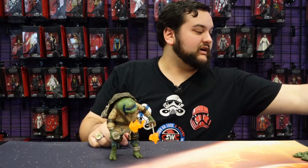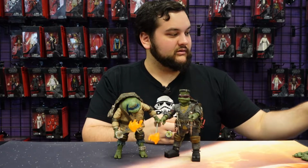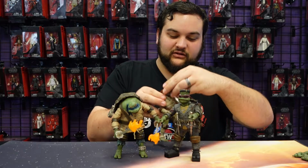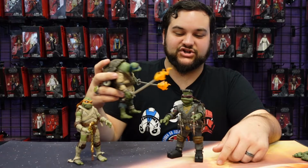Also, for comparison, here he is next to his brothers. We've got Frankenstein's monster. Oh, he dropped his shovels. Frankenstein's monster, Raphael. And here he is next to Mummy Mikey. Mummy Mikey's starting to feel kind of small. He's easily the smallest of the 4. Frankenstein's monster Raph is the tallest, but I still say that Leo is the largest, mostly because of the body and the shell. I would say he's still technically the largest out of the three we have so far.